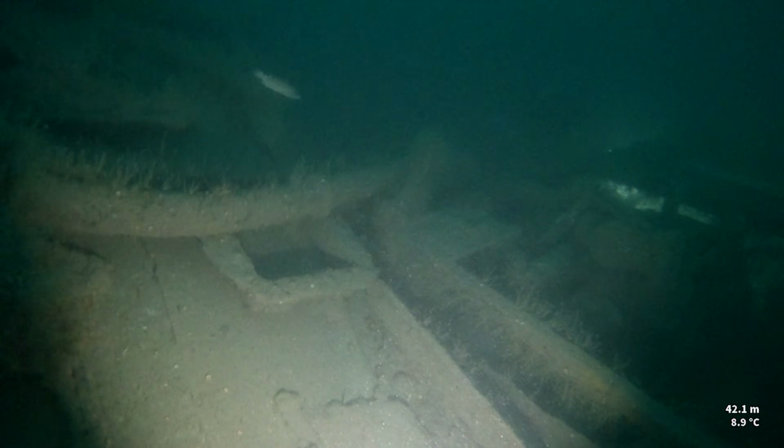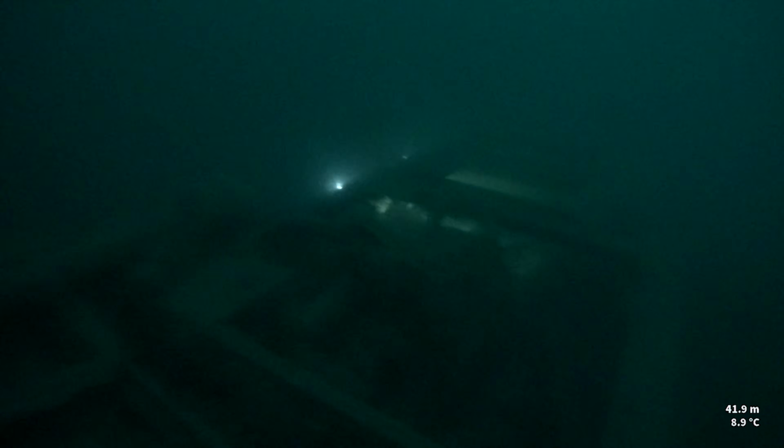So yeah, no, redundancy with torches is important, and having a decent backup torch is really important.